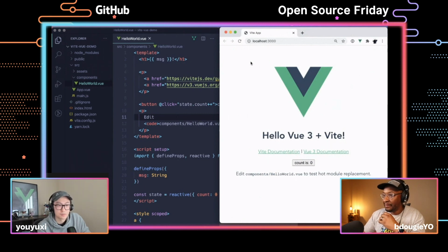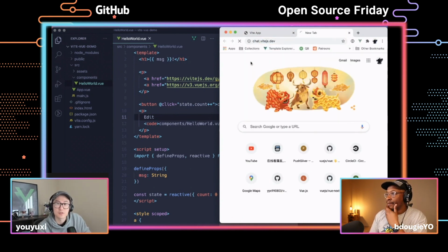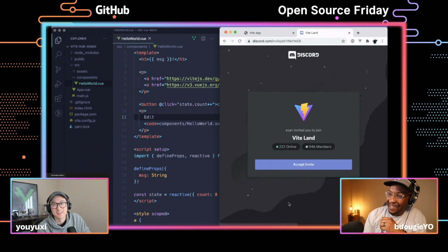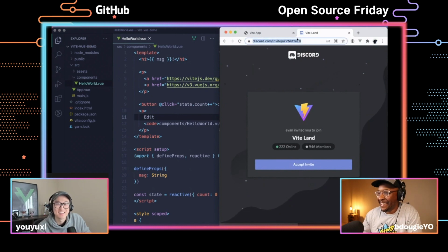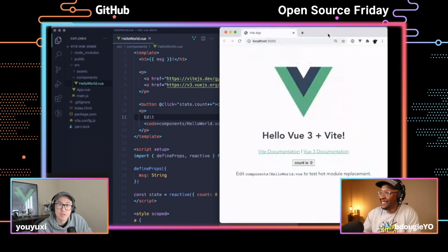Feel free to... Oh, also we have chat.vitejs.dev. That's our Discord server. If you want to join Discord, I didn't realize Discord was allowing domains. Oh, this is just a custom redirect. Oh, you redirected. Okay, I wasn't sure if that was a Discord feature. Yeah. So chat.vitejs.dev, you get an automatic invite into our Discord server, and there's a pretty cool community going on there. Yeah, and that's pretty much it.